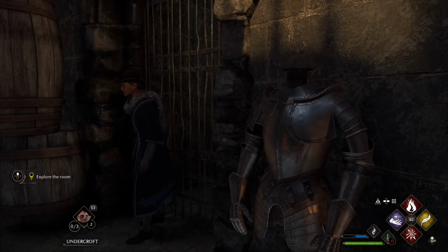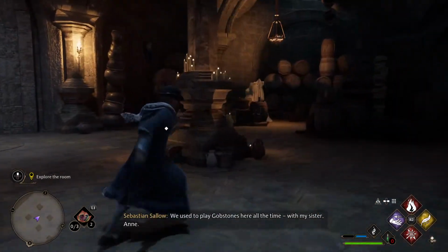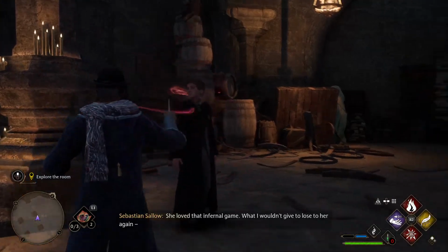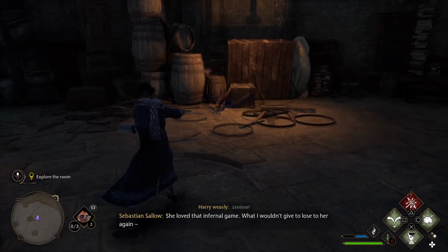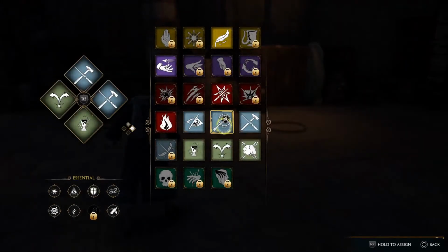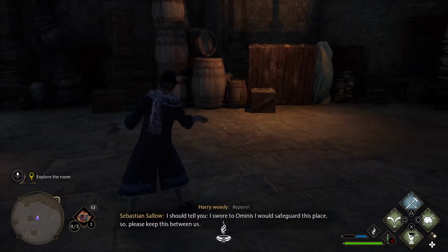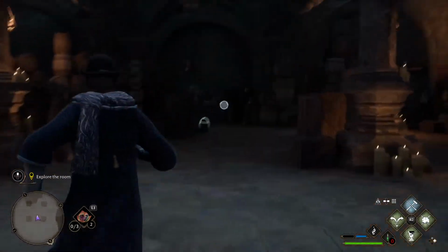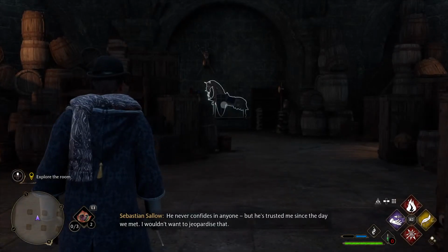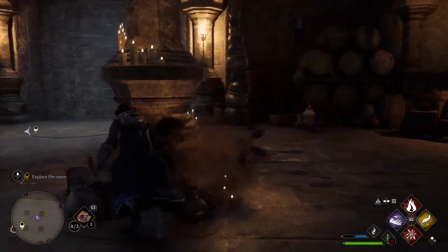How did you find this place? My friend, Ominous Gaunt. He named it the Undercroft. We used to play gobstones here all the time, with my sister, Anne. She loved that infernal game. What I wouldn't do to see her again. I should tell you, Ominous would want me to safeguard this place. Keep this between us. He never confides in anyone, but he's trusted me since the day we met. I wouldn't want to jeopardize it. We used to sneak in here almost daily. We've never been caught.